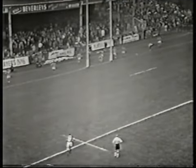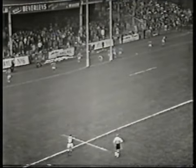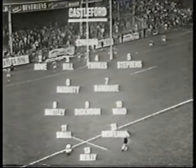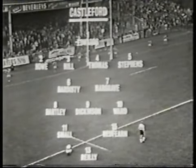Just a couple of team changes, because I know how long Bev Risman takes to do it. There it is, Castleford. The 15 is Redfern, and he comes on for Lockwood in the second row.